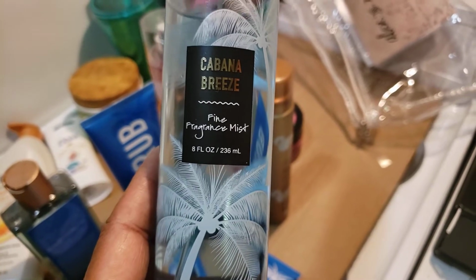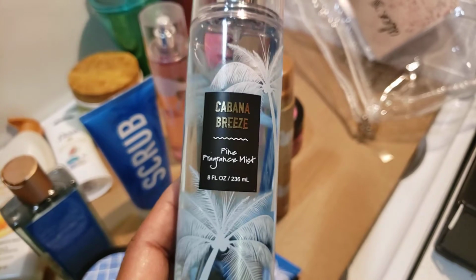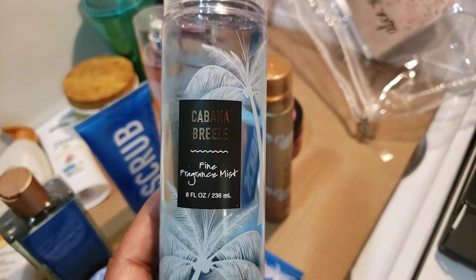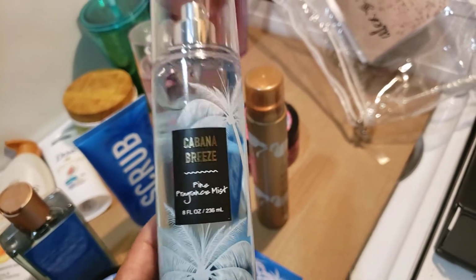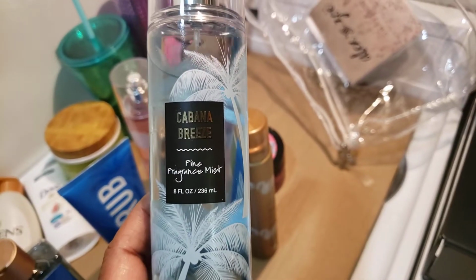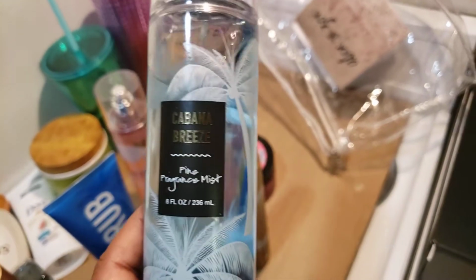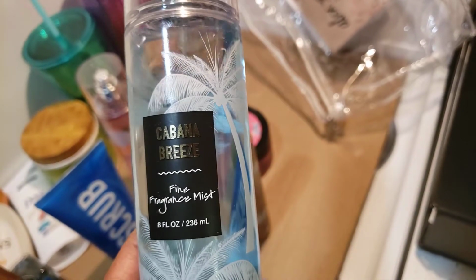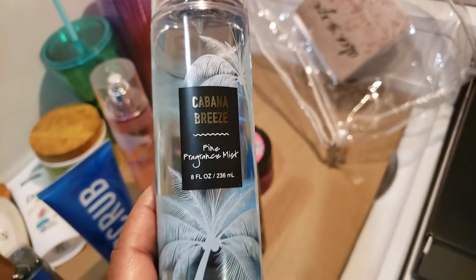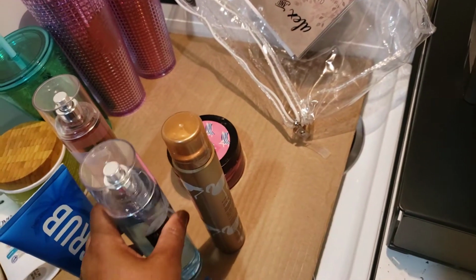Now, they do have some mists, like a lot of people have pointed out on here, that are as strong as a perfume and are just like a perfume. They do have a few mists that just last all day long. Vanilla Noir was one of them. But they started writing fine, not because it's a fine mist or a fine fragrance like a perfume, just because it's a mist. A mist is going to be a smattering of something. It's not going to be as intense as a perfume. So that's why they started using the word fine. I just remember reading something about that.